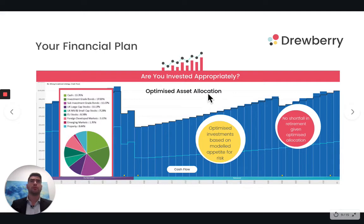One of the biggest problems we encounter with clients who have managed their own investments is their poor asset allocation and the client ultimately losing out.